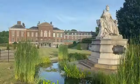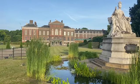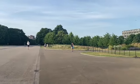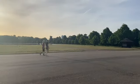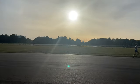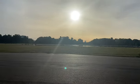Good morning. It is Friday. It is June the 17th now. This is Kensington Palace. I just got up early. The sun was actually up around 4. Got up about 5:15 and decided to run out here to Hyde Park, otherwise known as Kensington Palace and the Kensington Palace Gardens that blend right into Hyde Park, and going for a morning jog. It's beautiful. It's probably about 65 degrees right now.